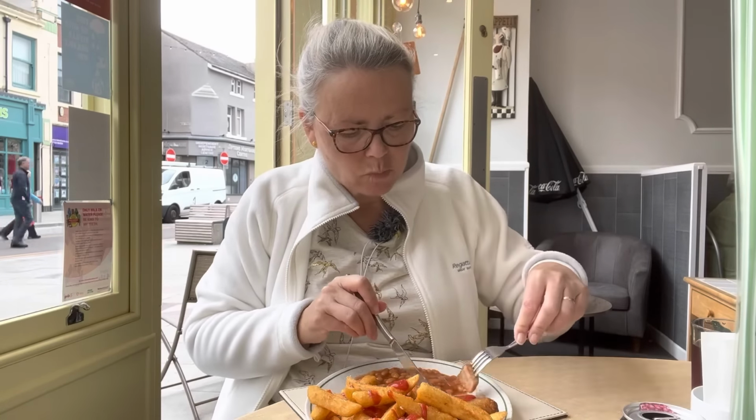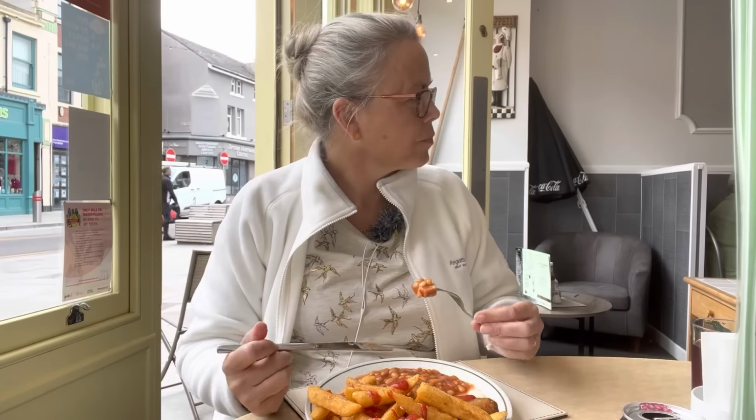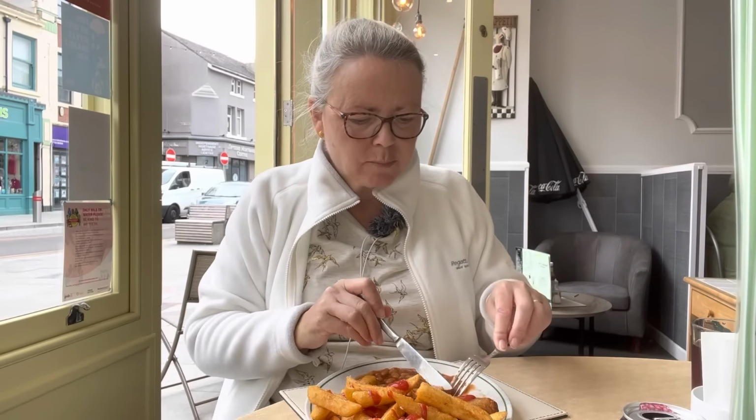I knew you were going to do that. Have you got a clock, please? Somebody's just knocked something over. At least it's not me. It's usually me that's creating havoc.